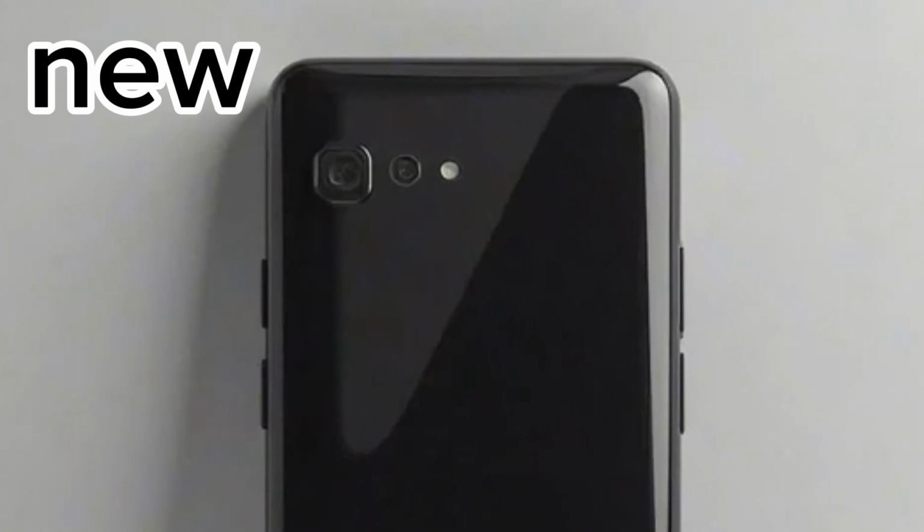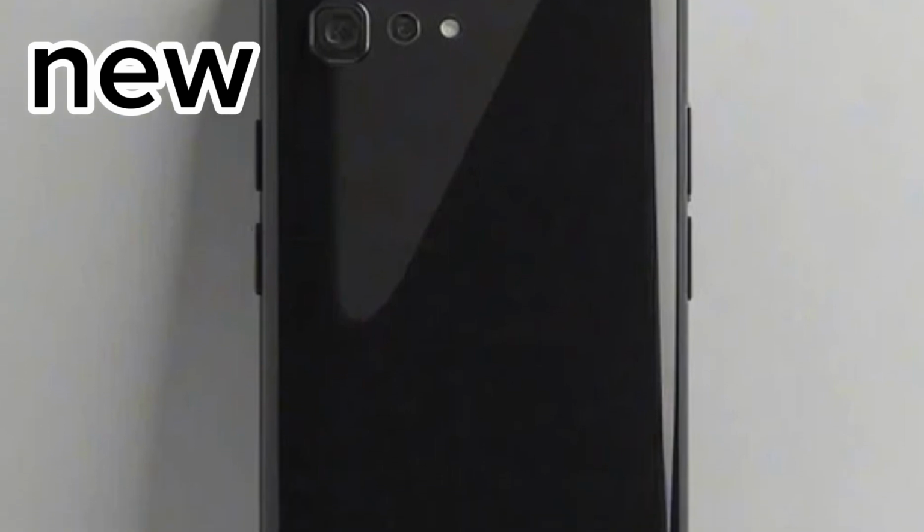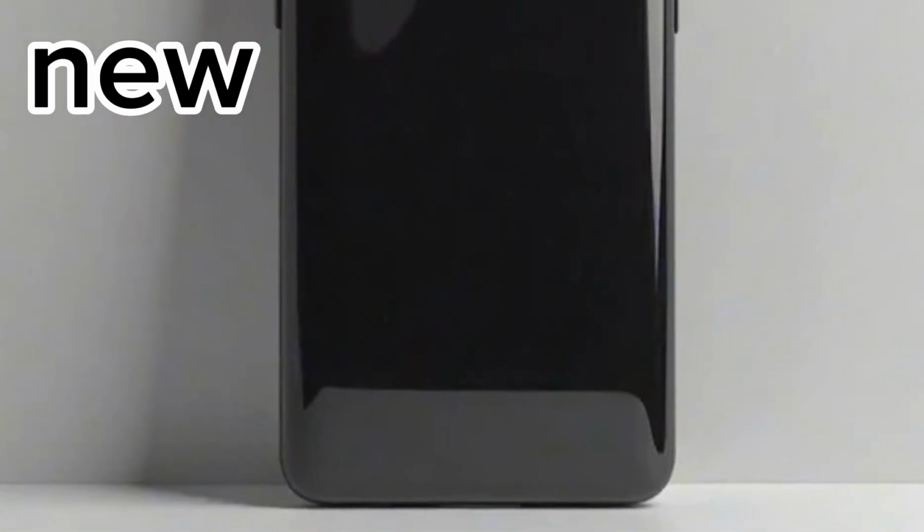Now, we usually cover all things Apple, but when a product truly disrupts the industry, we have to talk about it. And today, that's the Nothing Phone 3a. The latest from Carl Pei's Nothing is here, and it's shaking up the smartphone world once again.